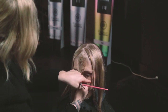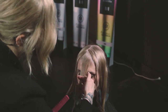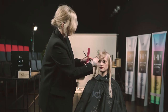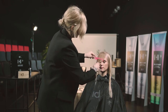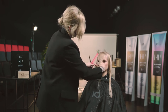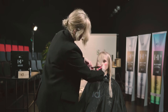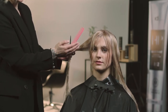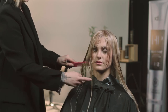I create the bangs by dividing the front into a triangle. In this triangle, I make two lengths to create the structure. First length starts around the eyebrows. And next part by the nose. I then connect the sides and create a soft face framing.